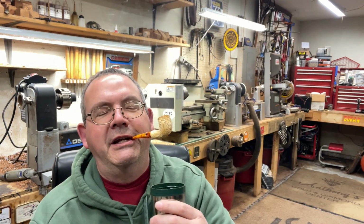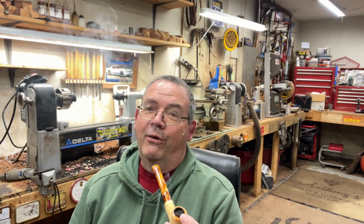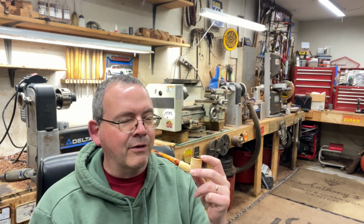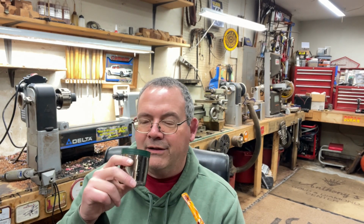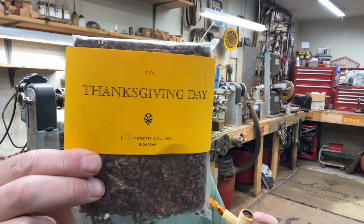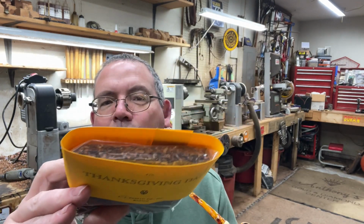Smoking my meerschaum today because I'm smoking an aromatic, which I hardly ever do. My friend had gifted me this, probably close to Thanksgiving or shortly after, maybe. I don't want to mention his name if he doesn't want it mentioned, but thanks again. LJ Peretti's Thanksgiving Day blend. Look at it! Comes in a 4-ounce cake.